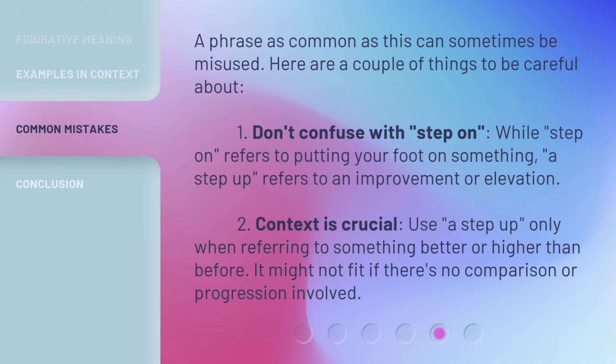A phrase as common as this can sometimes be misused. Here are a couple of things to be careful about. 1. Don't confuse with step on. While step on refers to putting your foot on something, a step up refers to an improvement or elevation. 2. Context is crucial. Use a step up only when referring to something better or higher than before. It might not fit if there's no comparison or progression involved.